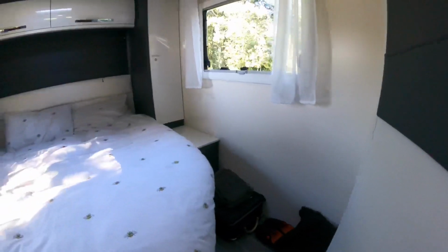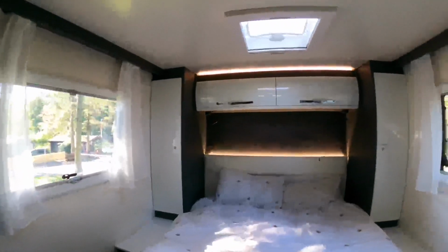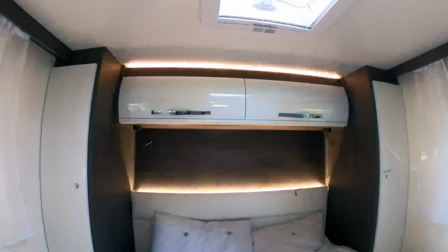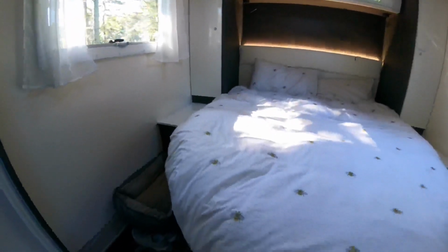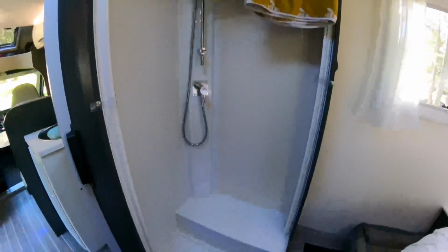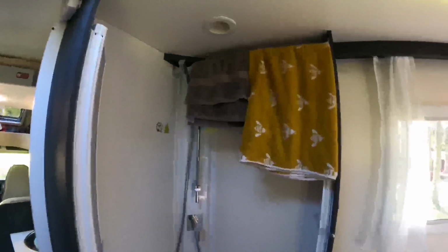You've got a bit of a step up to get up there. Let's see if the lights come on. Oh yeah, there you are. So you've got the lights at the back, and these ones down here are actually blue, like a nice LED blue light. And yeah, so you turn around, on one side you've got the walk-in shower, which is actually a really nice size. It's a decent sized shower.